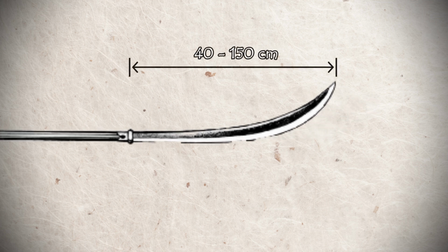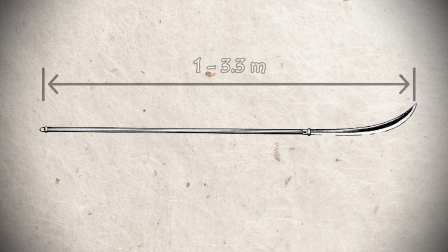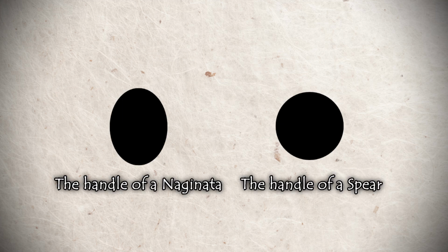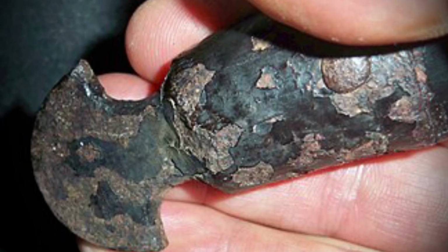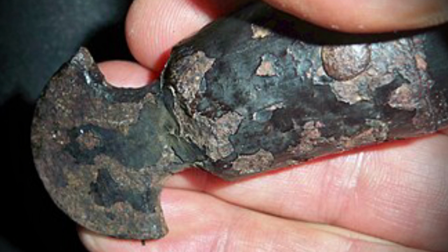The blade length of a Naginata varied over time and by type, ranging from about 16 to 24 inches to as long as 60 inches. Including the shaft, the total length could be as short as 3.3 feet or exceed 10.8 feet. Similar to a spear, the Naginata was designed primarily for cutting. The shaft's oval cross-section ensured a firm grip when swung. At the lower end of the shaft, like a spear, it was equipped with a metal component known as an ishizuki. This not only served to anchor the Naginata, but also allowed the wielder to thrust or strike opponents with it.